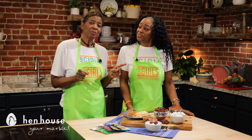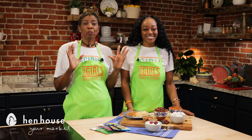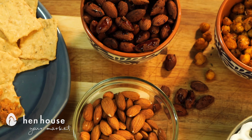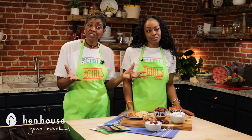Now, let's move on to our roasted almonds. You know, most people enjoy almonds, they know they're beneficial for you, but why? Well, some of the benefits of almonds are that they're high in vitamin E, calcium, and phosphorus. Phosphorus is good for bone health as well as calcium, and it may aid in the prevention of fractures.